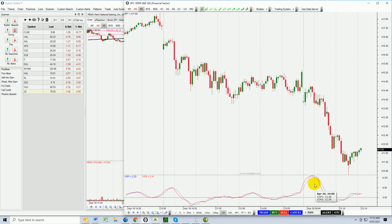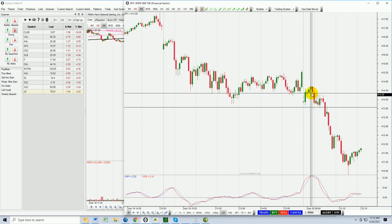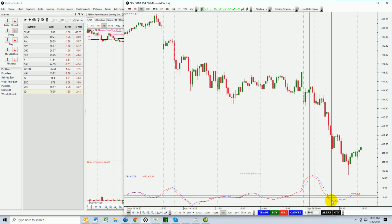And now you can see, as soon as that cross came into play, right there, that's where it said, be careful, time to get short. It didn't say get short here, didn't say get short here, or get short here. This is a predictive indicator. Now you can see right in here that we have a bullish cross.